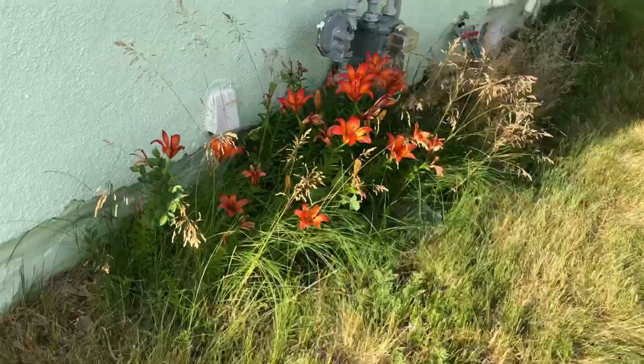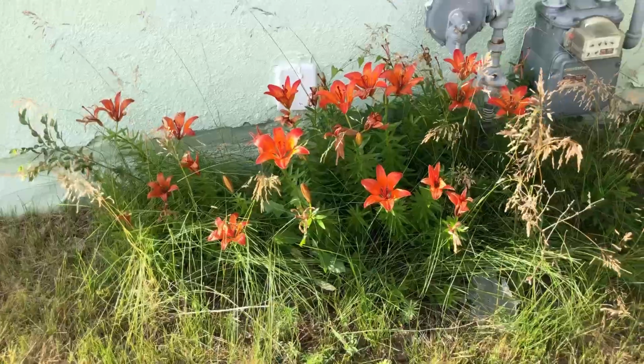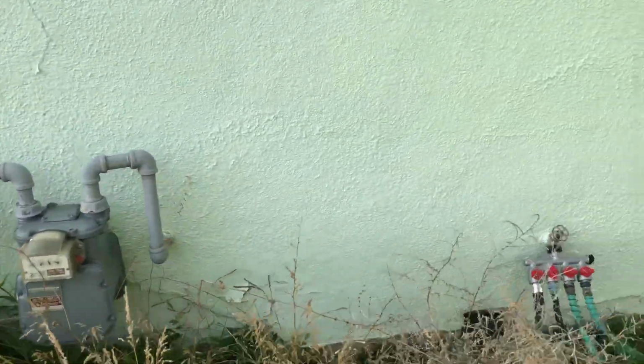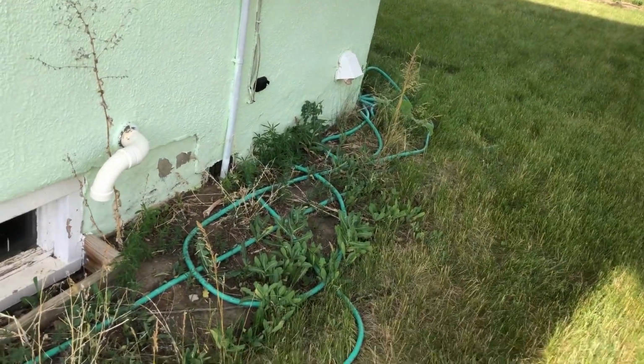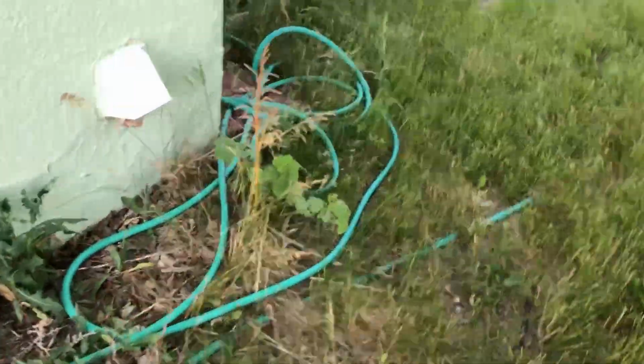Here on the south side of my house, I don't know what to do with this bed. These guys are happy. So maybe I just want more of that, because I had daffodils and things in here. Never came up, so I never bothered weeding. And I let a lot of stuff go last year, to be honest.